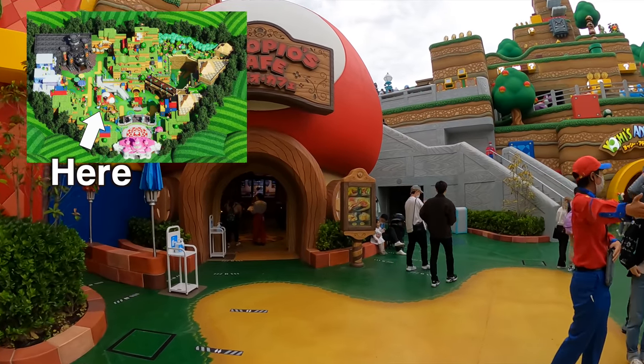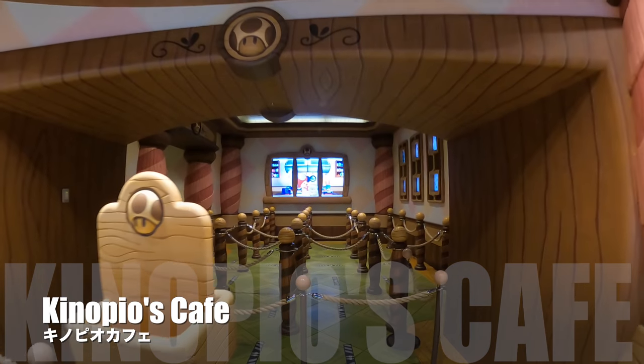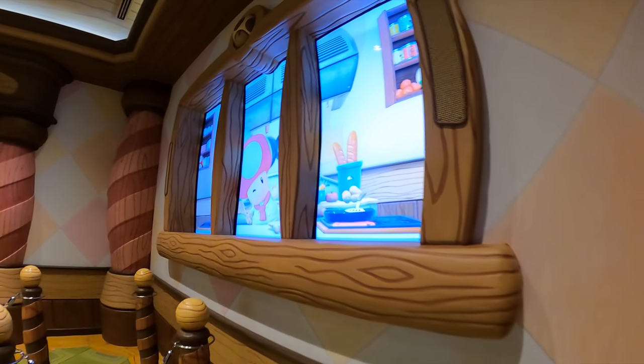Sweet. All right, now let's go to the Kinopio's cafe. There are many windows where you can see Kinopio cooking. It might be a long line in the future, but the kids are not going to get bored. Or maybe they get bored anyway.